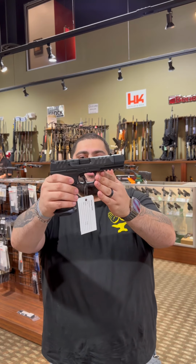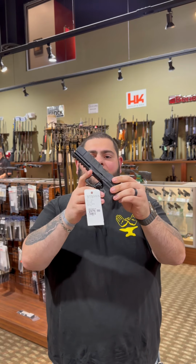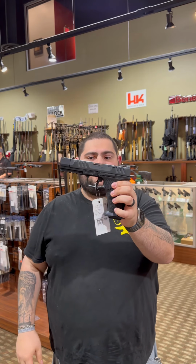All right, guys, and now for the gun you've all been wanting to see and have been asking about. I present to you the Walther PDP Pro X PML.